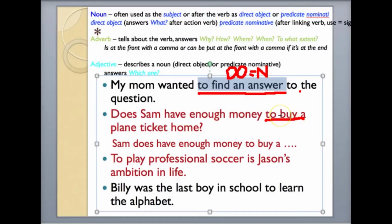Now, it's always easiest in a question to turn it into a statement. Here I've done that. Sam does have enough money to buy. So now let's see. Right before it is money, which is a noun, right? Does it describe which money? The money to buy a plane ticket. It does, doesn't it? Because does have is my verb, or does have to buy. So because it's describing which money, it's being used as an adjective modifying money.